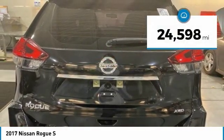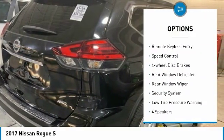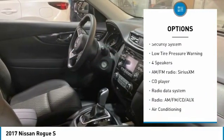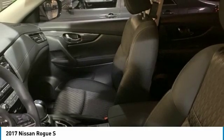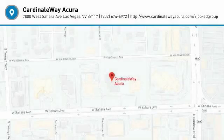This vehicle has less than 25,000 miles. Here are some of this vehicle's great options: electronic stability control, brake assist, traction control, remote keyless entry, speed control, 4-wheel disc brakes, rear window defroster, rear window wiper, security system, low tire pressure warning. Come see the car for yourself.